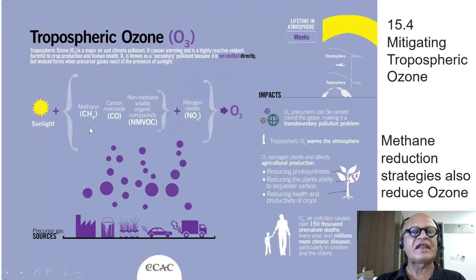Nonetheless, going back to our friendly CCAC website, tropospheric ozone has a lifetime of weeks, and the stratospheric ozone is good, absorbs UV. It's formed there by splitting of oxygen molecules by the UV, and then ozone itself also absorbs some bandwidths of UV, right? So the troposphere is in the lower 10 kilometers, changes with altitude nonetheless. Tropospheric ozone is a major air and climate pollutant. It's also a global warming gas.